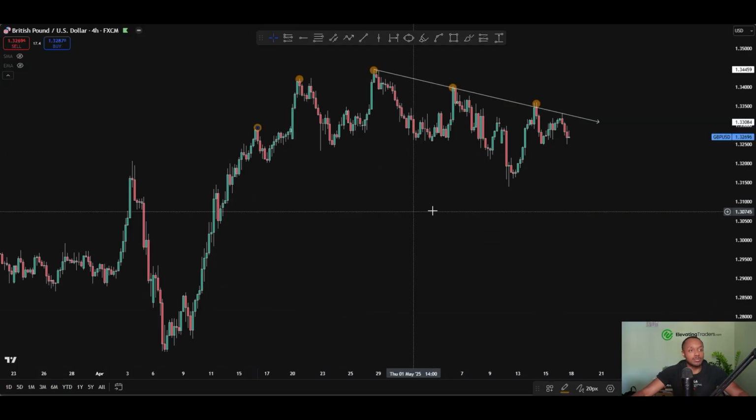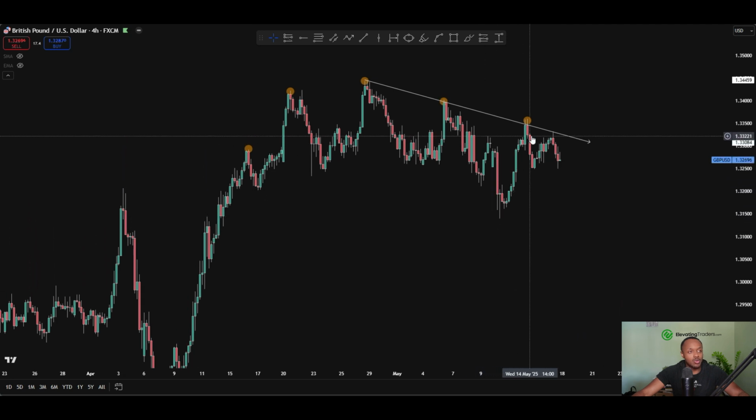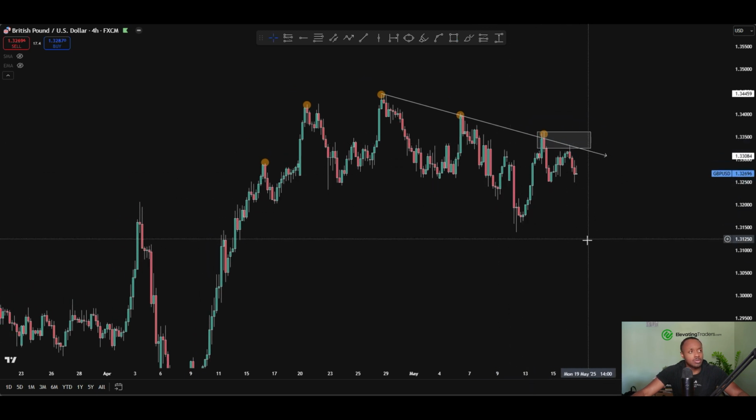Okay, so now we've got pound USD. I'm still looking for some downside for pound. Nice rally this week, coming back into this trend line area, and a very nice place for a short. Price tapped into that level at the start of the week. We had a second retest of the trend line, and so far it's acting as resistance pretty well. So I am still looking at downside.